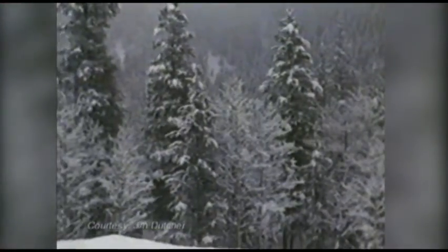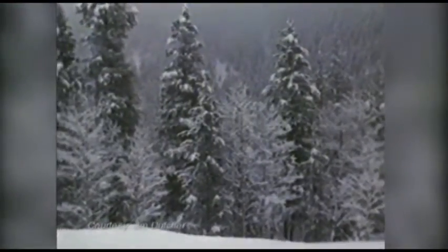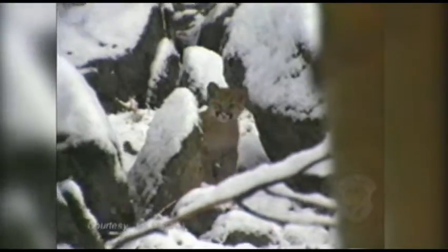In winter, months of ice and snow bury the Idaho wilderness. But mother and kittens manage to survive the onslaught. The odds now favor the young mountain lions, for they have developed valuable skills that help them survive even the harshest of seasons.